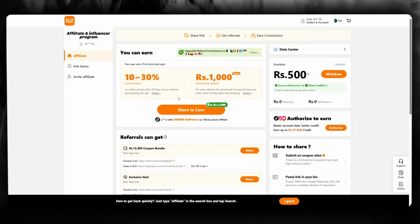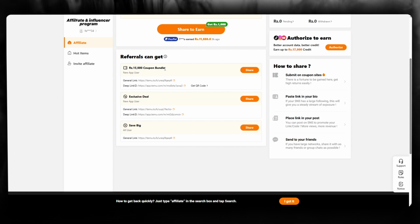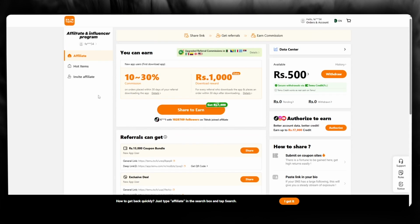All right. So once we've gotten an idea of this, you can also see the different referrals that they have, which is a 15,000 rupees coupon bundle, which should be around 70 to $80 of a coupon bundle. Now, they give you a proper general link or a deep link. So you can get a QR code for this, send it out to people, and if they purchase through your link, you should be good to go. So share the link, get your referrals, and earn your commissions, which are all going to be available over here.